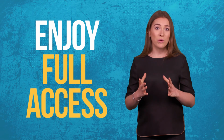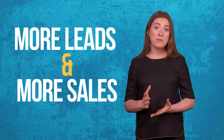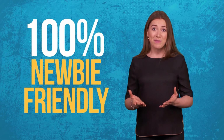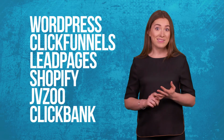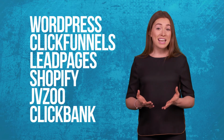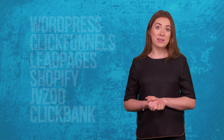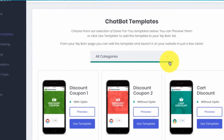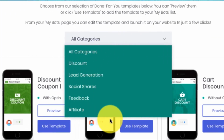Enjoy full access to all of ConversioBot's features. Drive more leads and more sales on almost any website just by copying one line of code. 100% newbie-friendly, works with WordPress, ClickFunnels, Lead Pages, Shopify, JVZoo, ClickBank, and hundreds of other programs. Multi-site license, so you can install it on unlimited websites. 10 done-for-you AI chat templates, includes e-com, affiliate, IM, and list building, valued at $197.